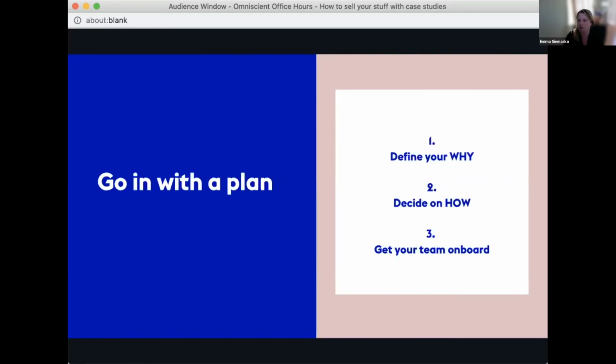And then how are you going to do it? Are you going to hire an external party to interview and create the case studies? Are you going to do them in-house? Are you going to create a spreadsheet of all your customers? How are you going to do outreach? How are you going to tap people? Are you going to reward people for spending time with you on the phone? Think through the how. And by the way, all of this should be documented before going into it.